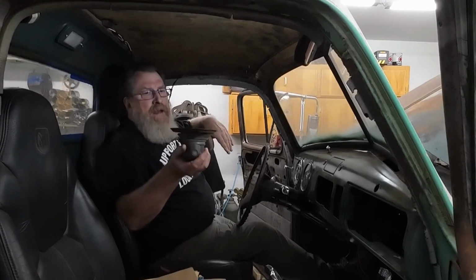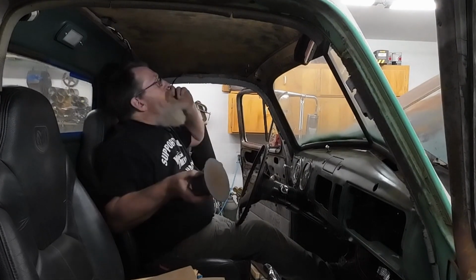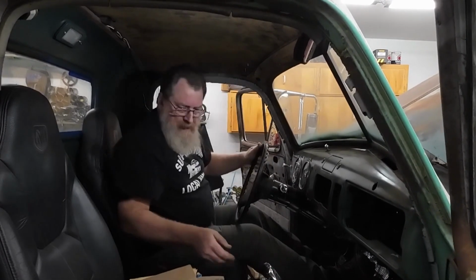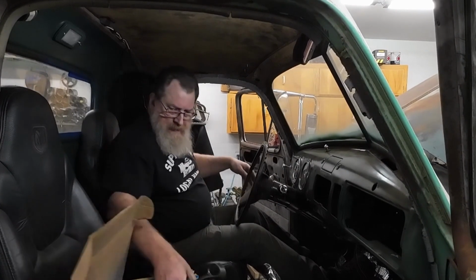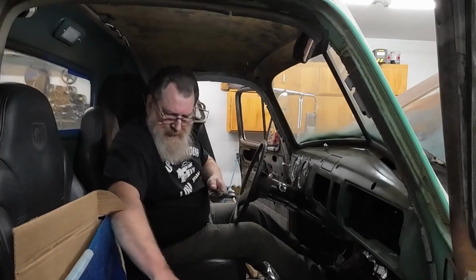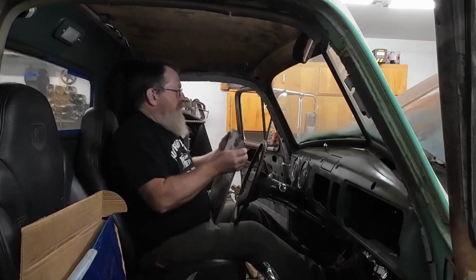Okay, so what I did, I scraped all the loose stuff off. Then I got my DA, put some 80 grit on it, and went over it real quick, which cleaned it up real good. I don't know if you can see it from that angle, but it's shiny, kinda. Wiped it down. I didn't get crazy. Wiped it down, and now I'm going to put the shiny sticky stuff on.